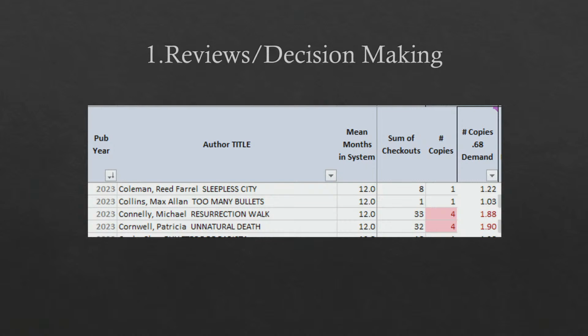And because of how we have our nonfiction labeled, I'm also able to go through all of the nonfiction. He does not have it coded by subject heading, but I'm able to sort of get to subject headings based on authors or even just the call numbers.